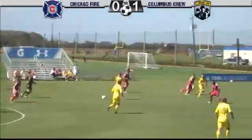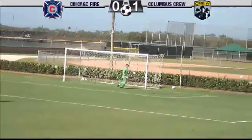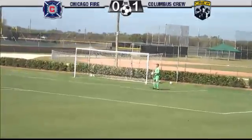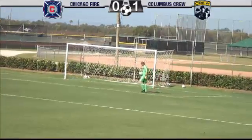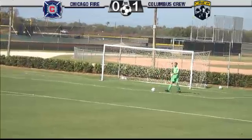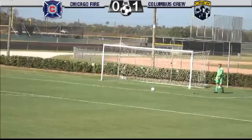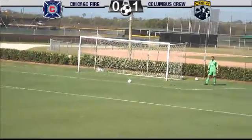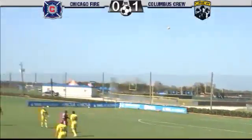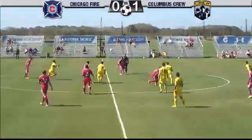Well done by Ethan Finlay there. Oduro has it go over the crossbar and out of play. Chicago Fire trail 1-0 versus the Columbus Crew here at the IMG Academy in Bradenton, Florida. Lampson back into play. Caught up in the wind. Palladini, chance to get ahead on it.